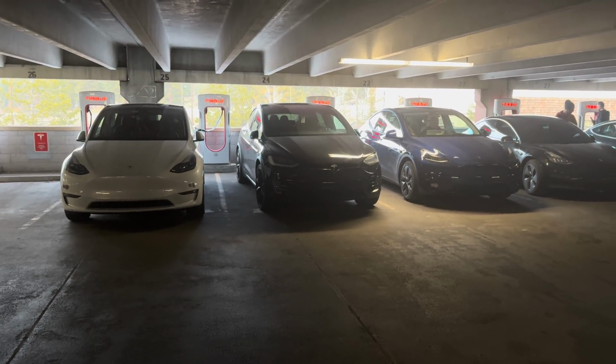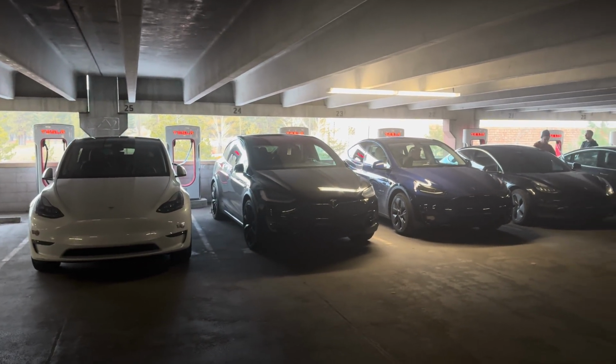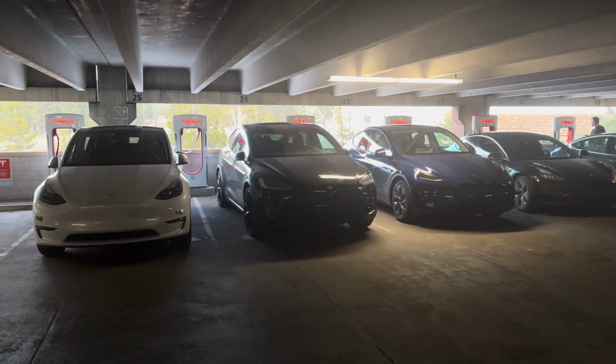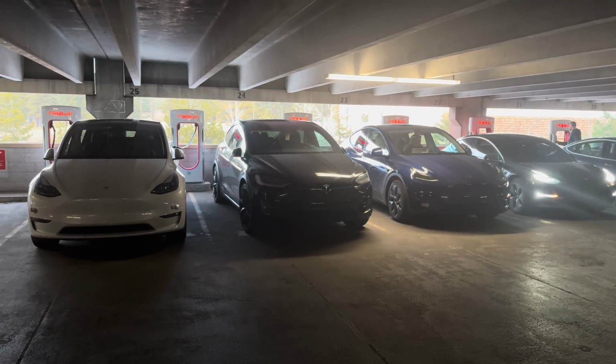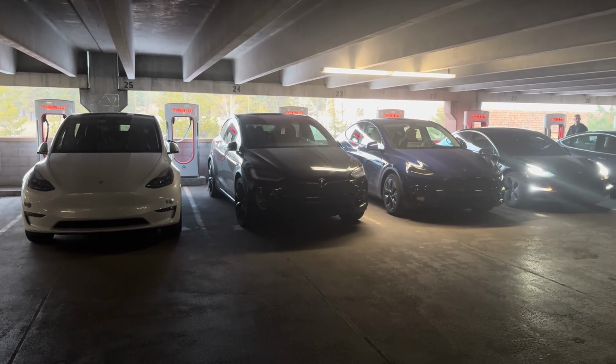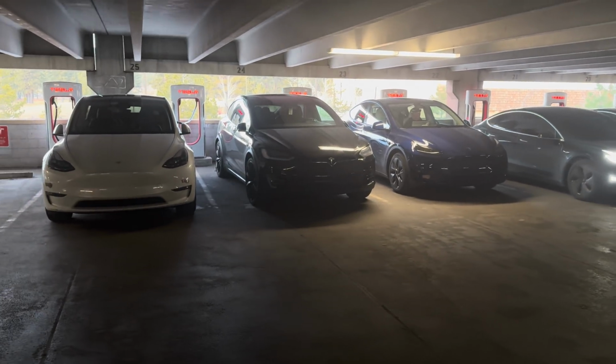This older technology also will only charge at 150 kilowatts. And right now I'm only getting about 60 kilowatts. So again, everything just takes longer in the older Teslas. So my recommendation is get one of the newer Teslas. You won't have this problem.